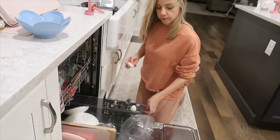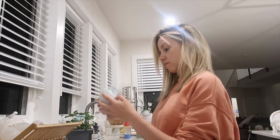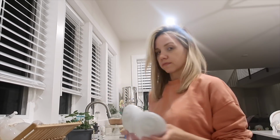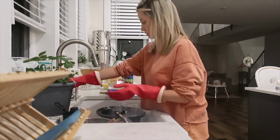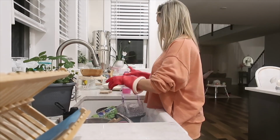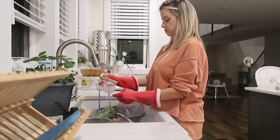I was just saying to Chris earlier how I think we're to the point with our kids' ages and how much we eat at home where I need to run the dishwasher twice a day. We usually just do it once a day, but lately it just seemed like we need to do it twice a day. Not every night do I use the Elvie. Some nights I use my Medela and I pump right into the bag, but since there's so much to clean, I just put my Elvie in so I can pump, and I'm hand washing the rest of the dishes that need to be hand washed or wouldn't fit into the dishwasher.